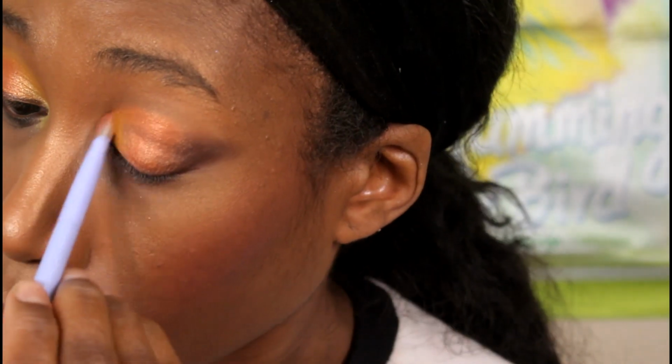Have some orange. And I'm gonna put some yellow over the top of this in a second. Now I'm gonna take the shade Leaf Peeping. So put these on, and then I'm gonna make sure the yellow peeks out over.